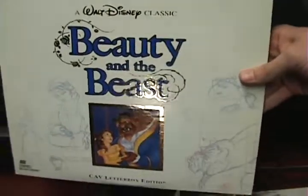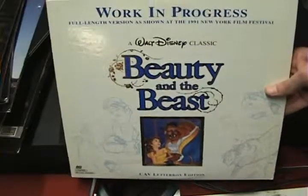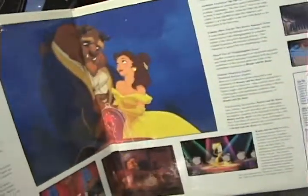And this one's interesting. This is the work in progress version of Beauty and the Beast, as it was shown at the 1991 New York Film Festival. This was pretty hard to find for a while, but I think they released it on DVD a little while back. I mean, just open it up, it's full of all this stuff. This is probably a great thing to own right there.